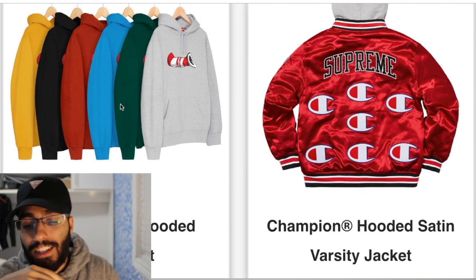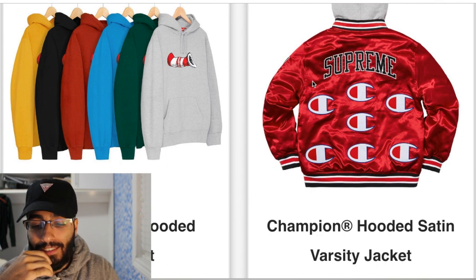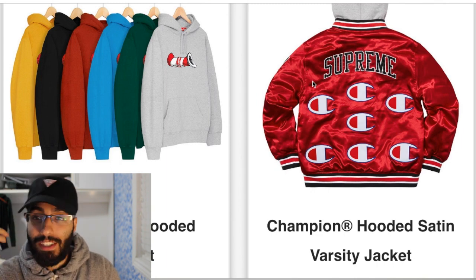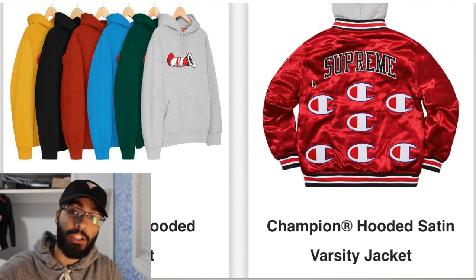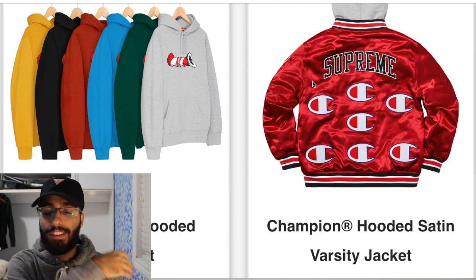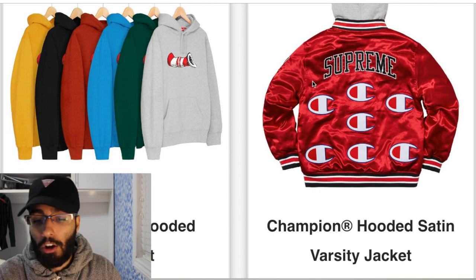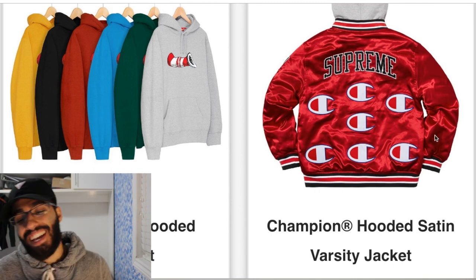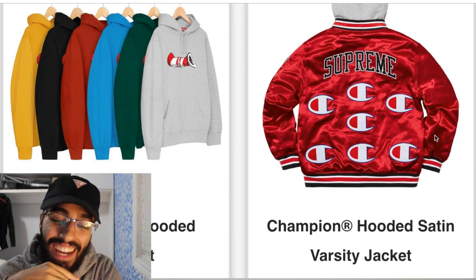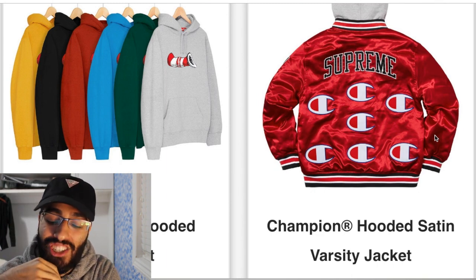And now going on to the Champion hooded satin varsity jacket. I think Supreme and Champion need to take a break and reevaluate what they're doing, because at this point they're just slapping Champion logos on everything and slapping on the Supreme logo somewhere. You did not need 1, 2, 3, 4, 5, 6, 7 M's in my bank account. Hey, no, I'm joking. But you did not need 7 Champion logos on the back of this jacket.